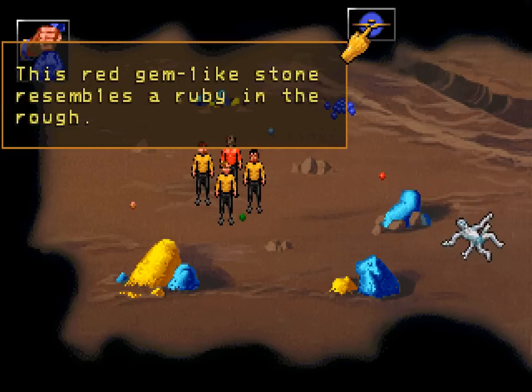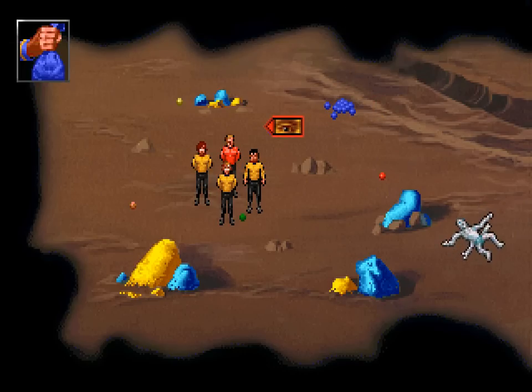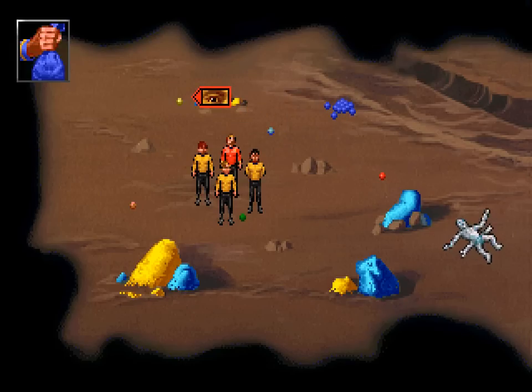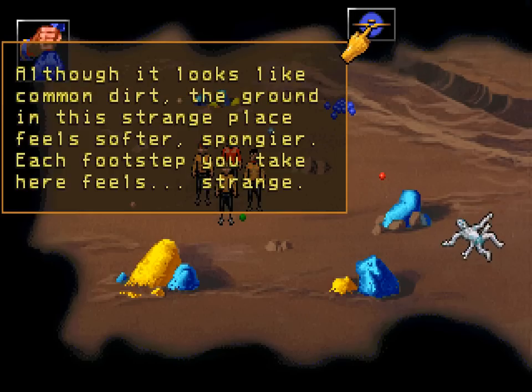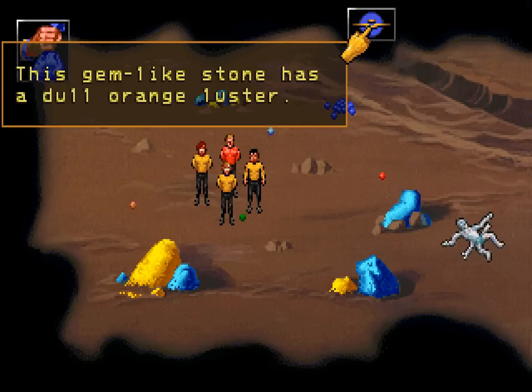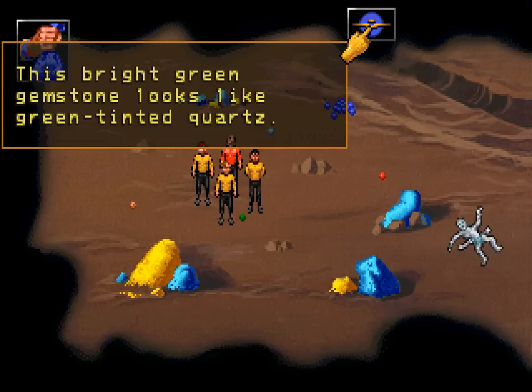This red, gem-like stone resembles a ruby in the rough. A pile of blue stones. This blue gem looks something like a sapphire, but requires some polish and cutting. This dull yellow gemstone looks a bit like topaz. Although it looks like common, this gem-like stone has a dull orange luster. This bright green gemstone looks like green-tinted quartz.